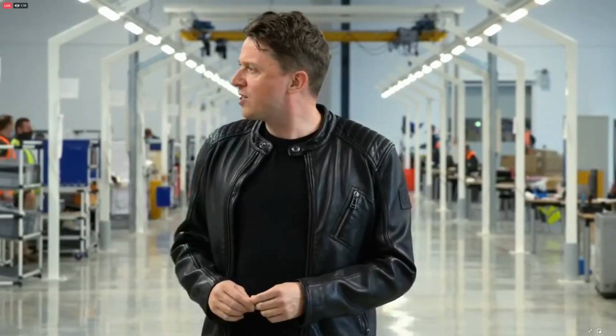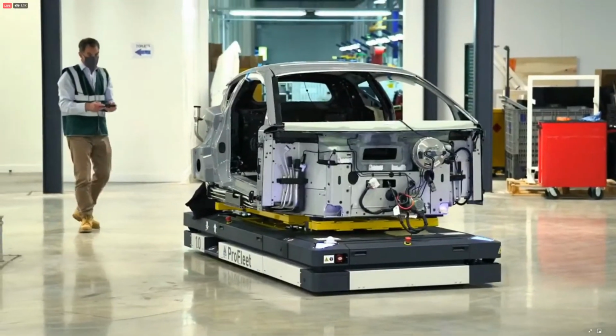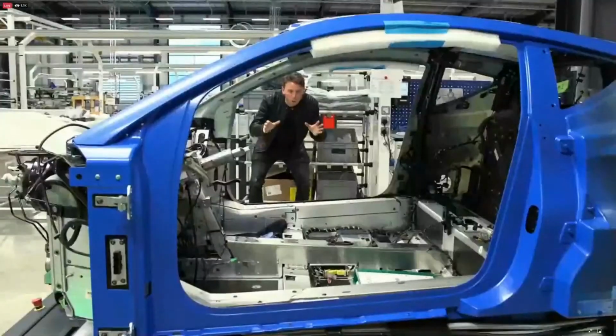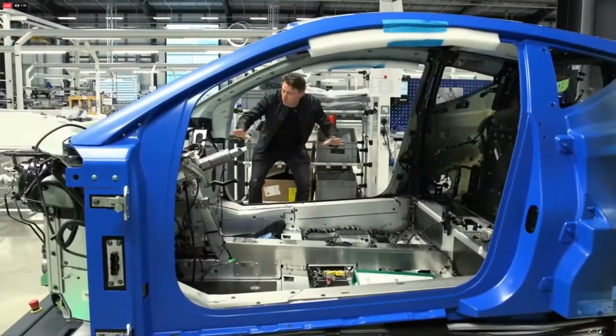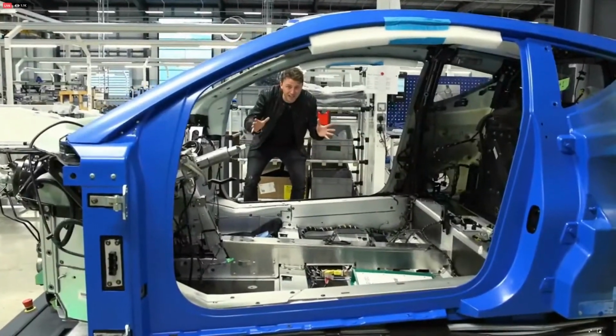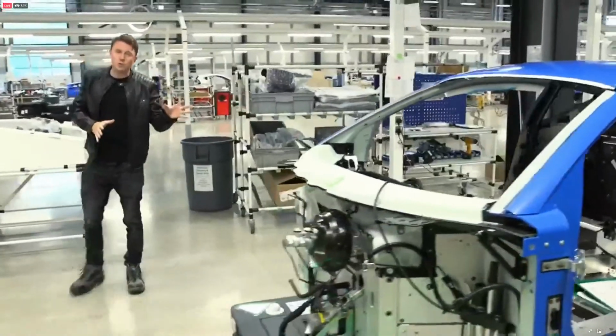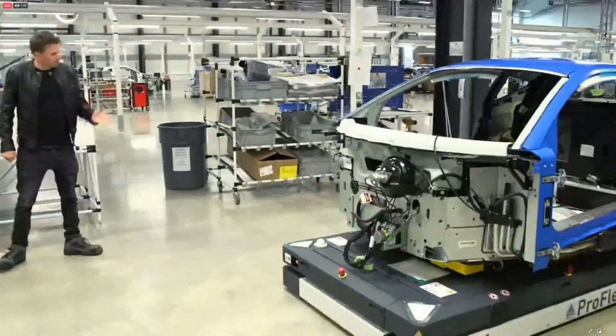And it's remarkable to think that this incredibly high-tech facility is a world away from the Lotus factories of old. What's most striking is there are no production lines in the floor. Instead, individual chassis are manoeuvred around the site on these automated guided vehicles. Come on then.